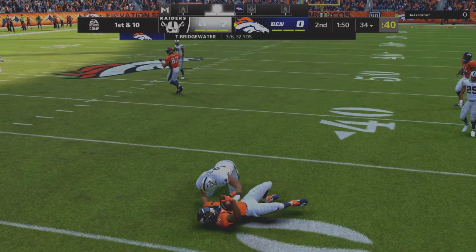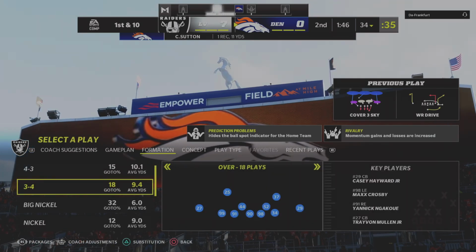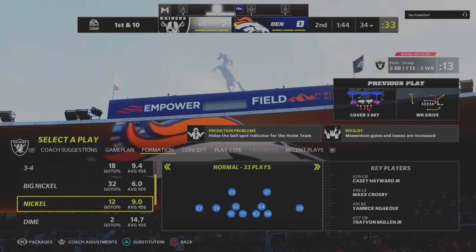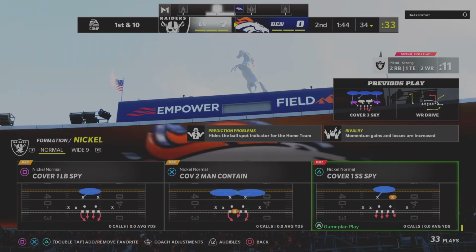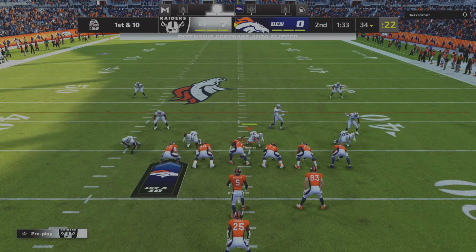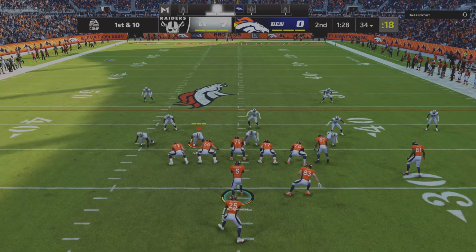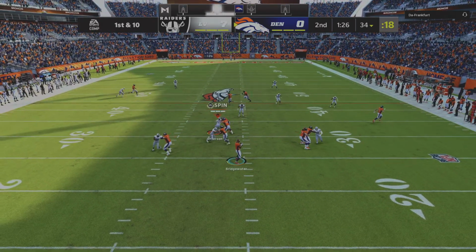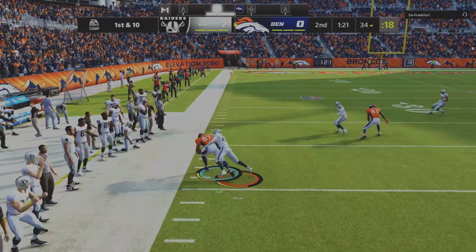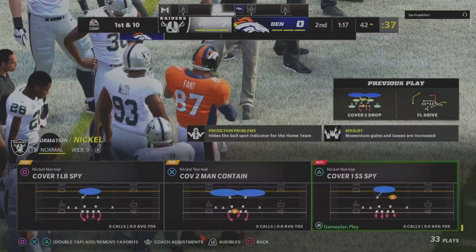Bridgewater's throw taken in by Sutton. And he'll get this up to the 34-yard line. 11 more yards that go around, a first down as well. Here's Bridgewater. Left side here, that's the tight end Fant. And he'll have it past midfield almost to the 40 before being taken down.